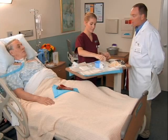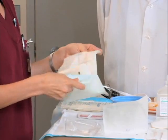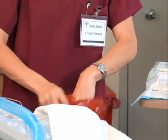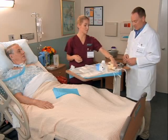Good. Okay, now open the sterile gloves and place them within reach on the table. Then open the plastic disposable bag and place that within reach as well. Then I put on the face shield and the non-sterile gloves.